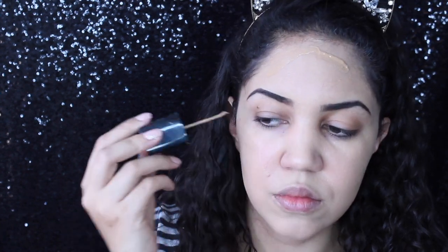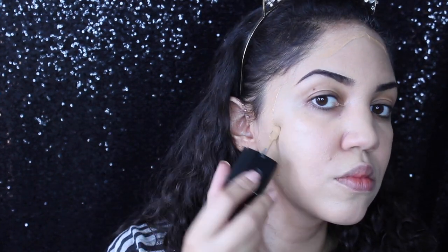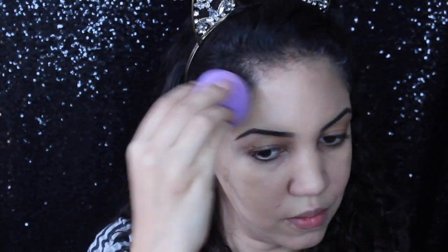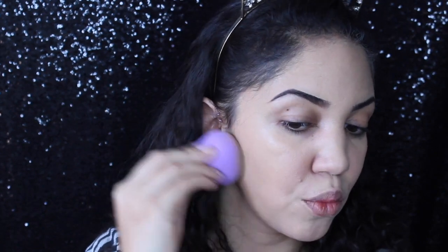And another thing that I like about this is that it's good for all seasons. I like to wear it in the summer with just one layer, and I've also been enjoying it in the winter with multiple layers. So this is kind of the most versatile, I would say, foundation of all of them.